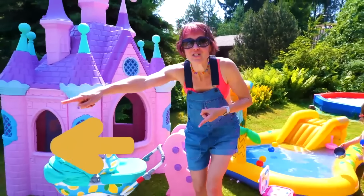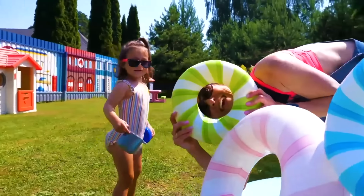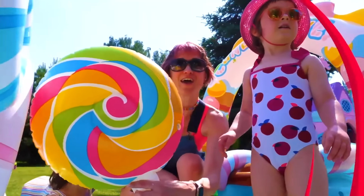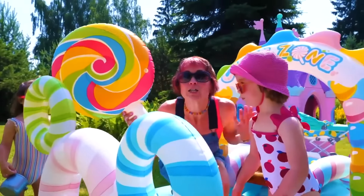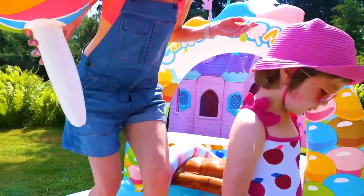There's another pool over here, girls! Hello! It's cold! A big lollipop! A big donut! But before we have any lollipops, we've got to feed our baby some healthy food. Bianca, can you make some porridge? Yep! Let's get to it!